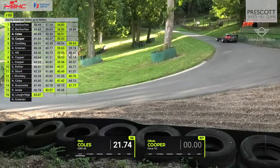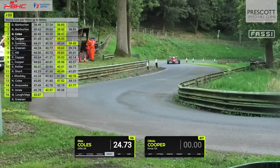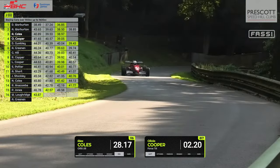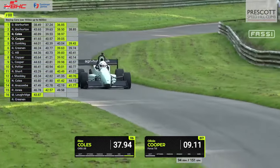Obviously, Kai shares with his dad throughout the season. Beautiful times already in the splits. Looking at the splits, it's going to be probably a time in the low 38, looking at the time so far in the splits. That's going to be a cracking time from Alex. Let's see what he can do.